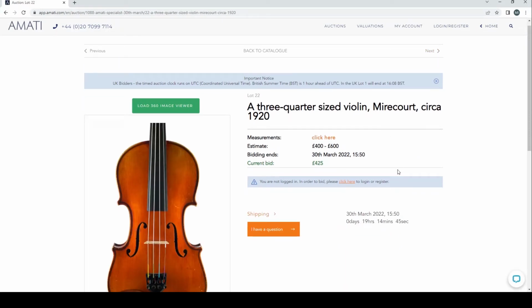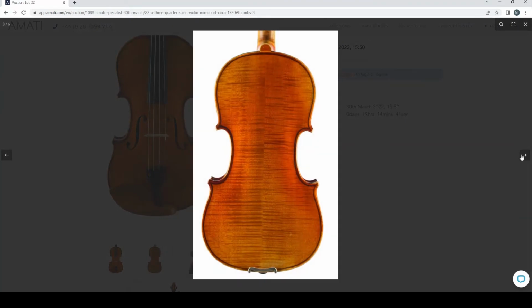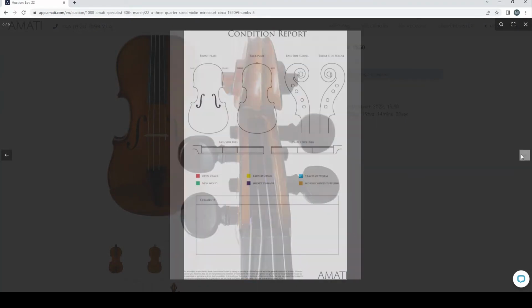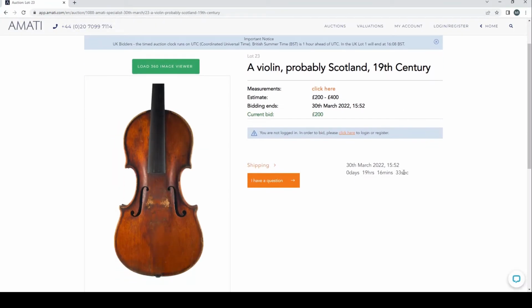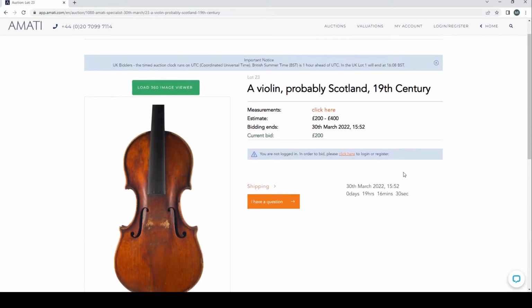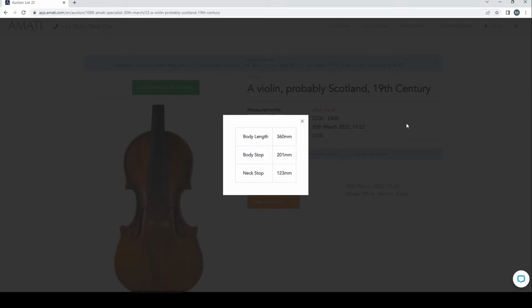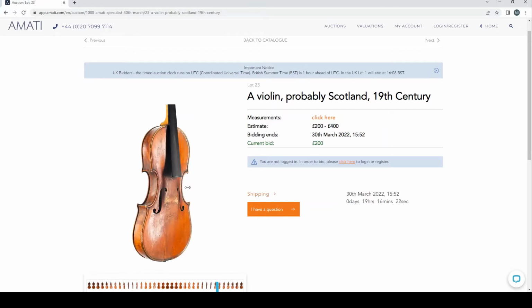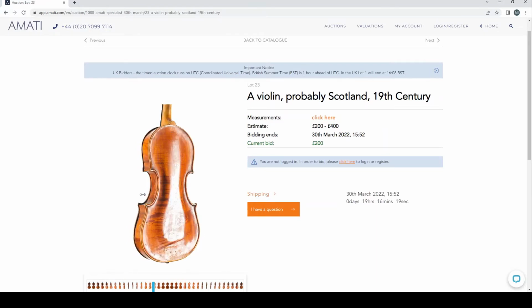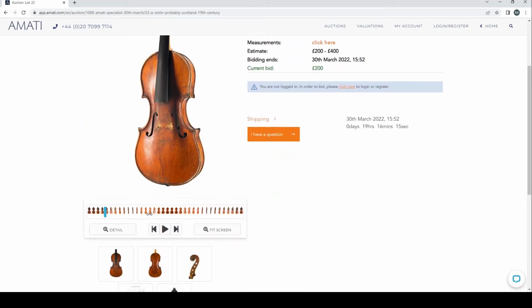Three-quarter size violin, Mirecourt, circa 1920. Violin, probably Scotland, 19th century. This is a very interesting violin that I looked at quite a bit. Absolutely bizarre arching and shape, but really quite sweet actually. I like the wood on the back, but it's bizarre arching, bizarre shape, just a bit of a strange one really.